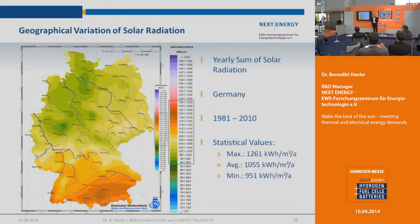So photovoltaics seems to be pretty simple. In the first view, put panels on the roof, inverter in your basement. If the sun shines, you get energy, perfect case. But making it work and getting the money right there has some implication. The first is your location, of course. Here, Germany, south, very preferable. North, less preferable.